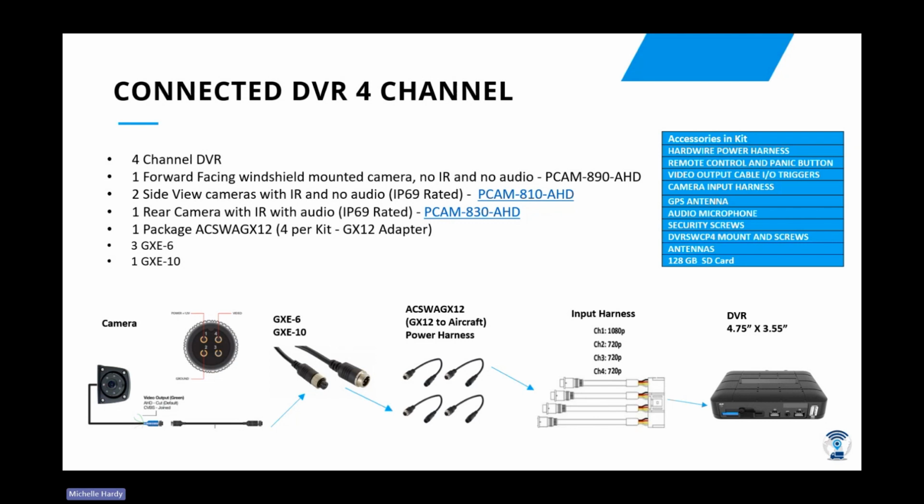So these are connector harnesses, and we do manufacture connector harnesses. I don't know if a lot of people know that about Stinger, but we have the input harness that makes channel 1 your 1080. Channel 2 is your 720, channel 3, and channel 4 would also be 720. And then you have a connector that makes it from that aircraft over to GX12. And then our GX12 cables come in multitudes of lengths.